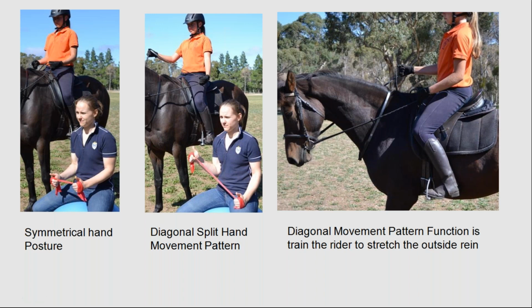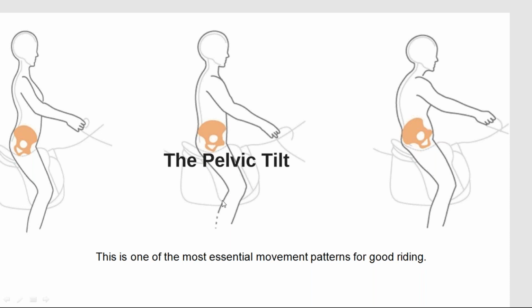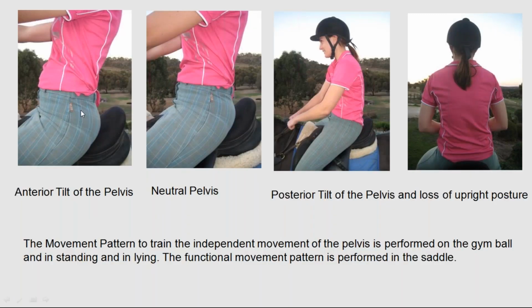Now coming back to the pelvic tilt, this is one of the single most important dynamic movements for horse riding. If you can't tilt your pelvis, you're going to lose stability through your low back, you're going to balance through your reins, you're going to bounce in the saddle, you're not going to be able to stay in tune with your horse's movement, and more than likely you're going to block your horse's back and create all sorts of problems, because your horse will feel what you do, he will also feel what you don't do. So if you're riding a moving platform, you need to move with the platform.